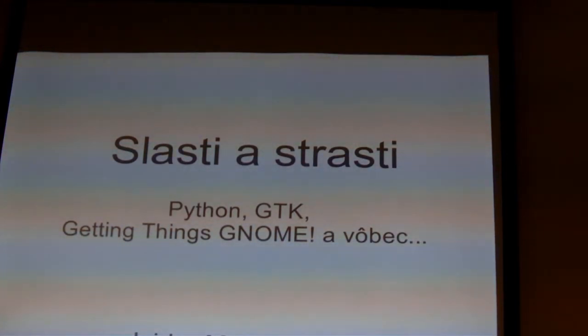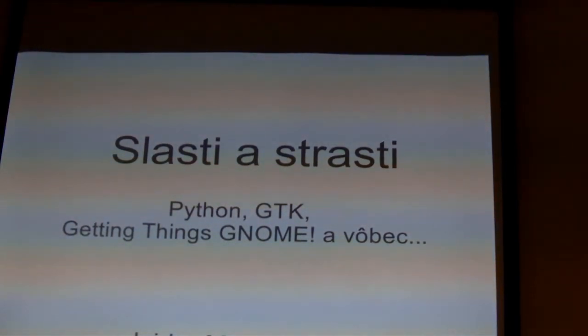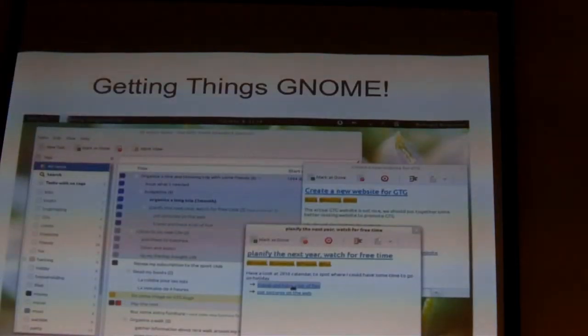with GNOME libraries. First, I would like to ask you, who of you uses Linux, maybe? Okay. So when you are at home, you can try it on your own, and you will see a little bit more into that. So the application is called Getting Things GNOME.